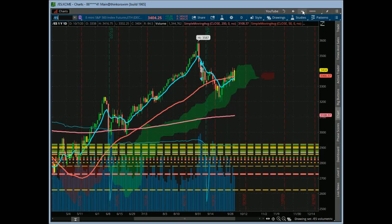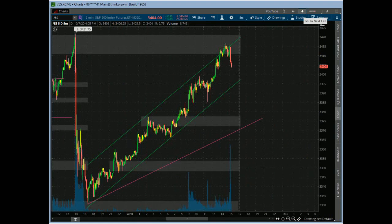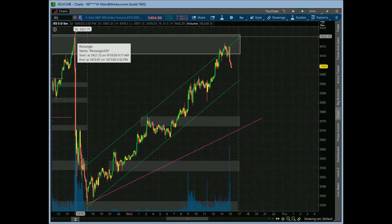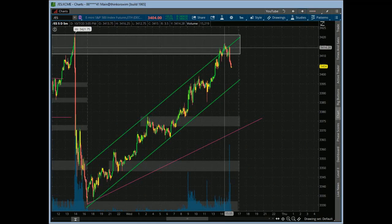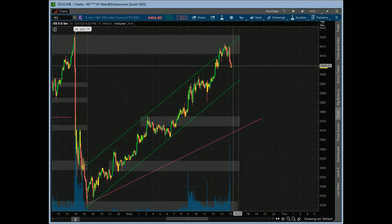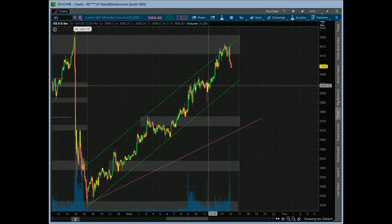So it's pretty cool stuff. It held this channel all day today and worked its way back up. Finally got up to the signal zone, the scene of the breakdown from yesterday, and found a little bit of resistance here. We got a nice little short right off of it, right at the end of the day, and it's still continuing down. So it did give some good upside moves too, right?